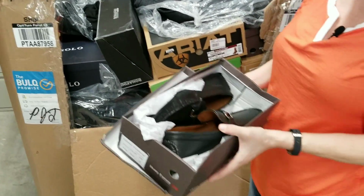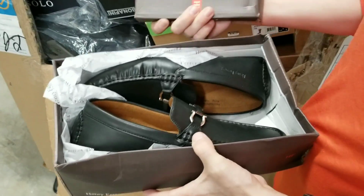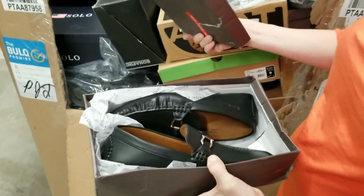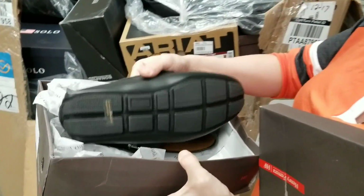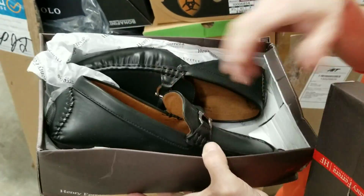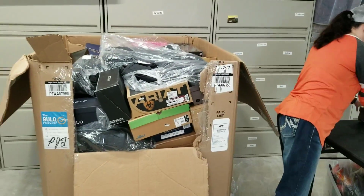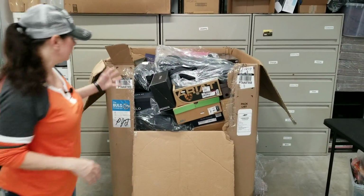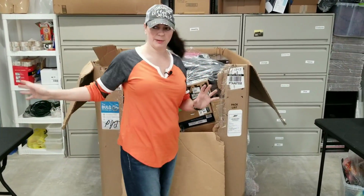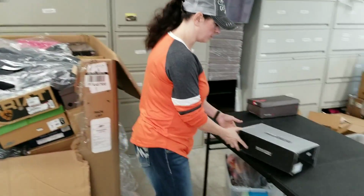Some Henry Ferrera slip-on loafers, great condition. As you can see, uninspected returns. See the box, how it's a little bit boogered up, but the shoes are in fantastic condition. Never been worn. As you can see, the stickers are still on the bottom. So that's kind of what I normally see in an uninspected returns box. And so I'm going to put all my shoes over here and then all my clothing items over there just to keep myself some semblance of organization.